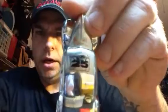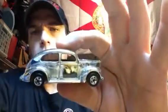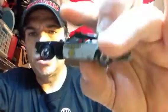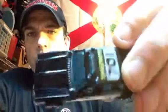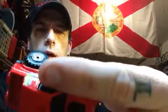All right, how about this one? It's a 25th anniversary, all chrome Fat Fender 40. Malaysia base. Pretty good shape. And how about a cop car? Now, most of these are all in play-worn shape, but they're awesome to me because they're black walls. This one's 1977. Here's one of these. Pretty awesome. Malaysia base.